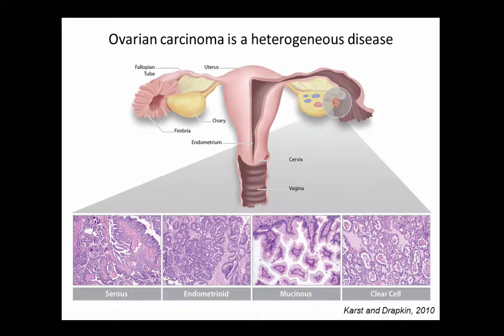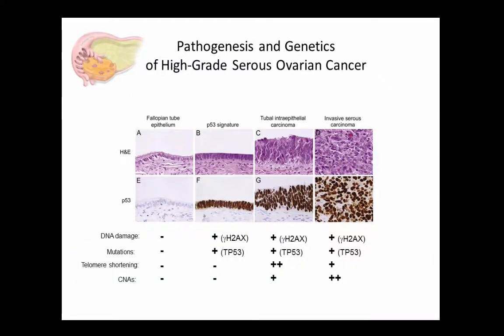Now, the most common of all these is the high-grade serous cancer. Unfortunately, this accounts for about 70% of all cases. This is the one we hear about when we hear about the silent killer and all the dire clinical associations with this disease. And so this is a slide that is essentially summarizing what Amy was talking about with regards to this new paradigm of where ovarian cancer starts.